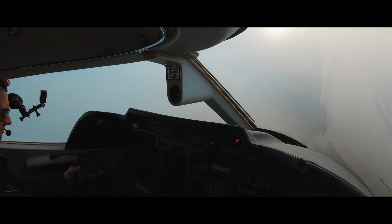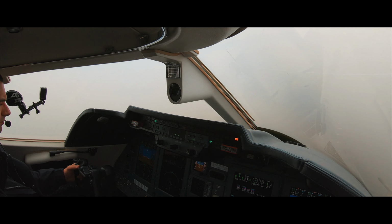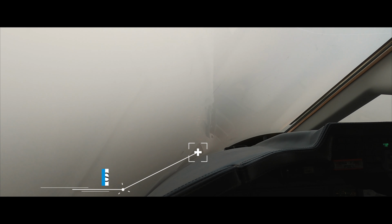300 to minimums. Tower, Austrian 9 Delta Kilo. Austrian 9 Delta Kilo, wind 110 degrees, 3 knots, RVR 1200, 700, 550 meters. Danke, servus. 100 to minimums. Going straight ahead. Minimums. First lights inside, the pilot is landing.